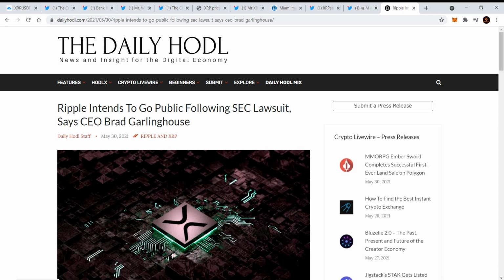Ripple intends to go public following the SEC lawsuit, says CEO Brad Garlinghouse. Now, this is the only thing that will make Ripple really stand out. And this will make XRP fly to the roof. Maybe $100, maybe $200 if Ripple goes public. We have already seen Coinbase go public, and now it's Ripple's turn because it's almost done with the SEC.